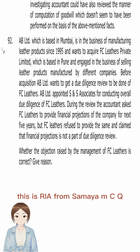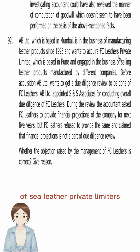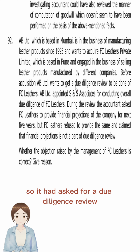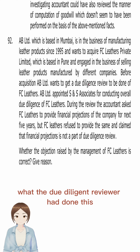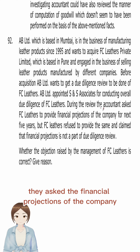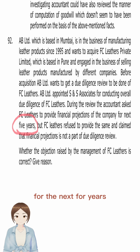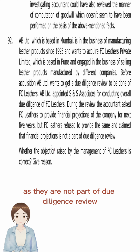Hey Samfam, this is Ria from Samaya, MCQ 92 CA Final. A Limited is the acquirer company, and wants to acquire target company FC Leather Private Limited. So it had asked for a due diligence review by S&S Associates. The due diligence reviewer asked for the financial projections of the company for the next 5 years, but the target company refused to provide them as they are not part of the due diligence review.